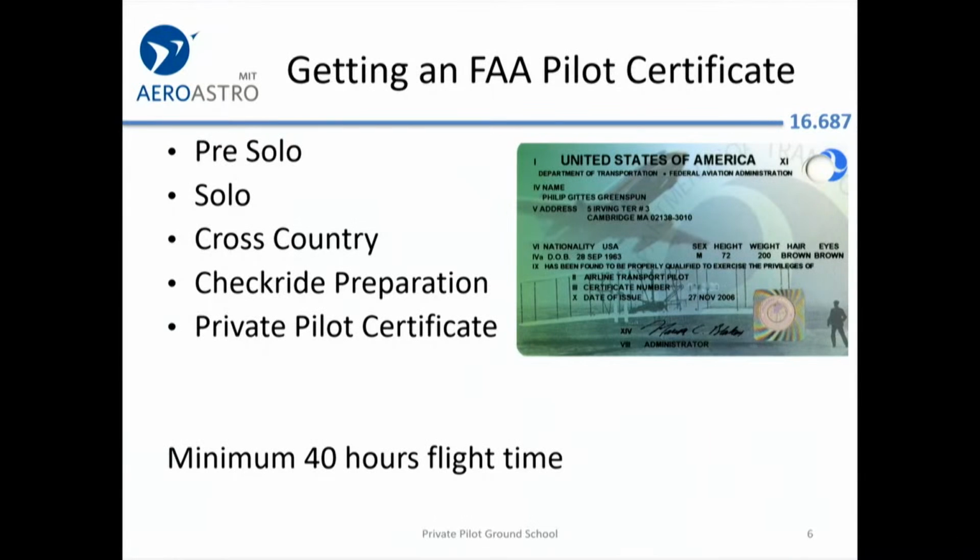Okay, you can get a pilot certificate from the FAA by doing your pre-solo written exam with an instructor on the characteristics of the aircraft and anything that's important locally. Then you do some solo flight after your training. You'll do some flights by yourself. You will do cross-country trips.